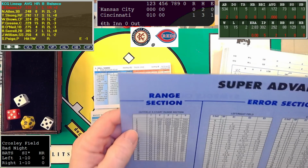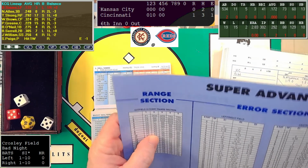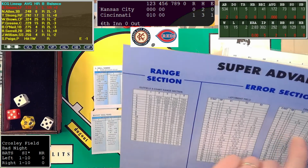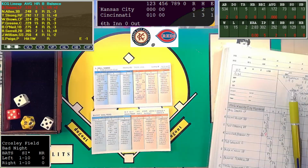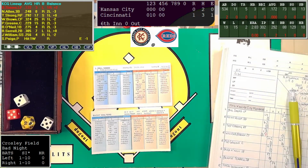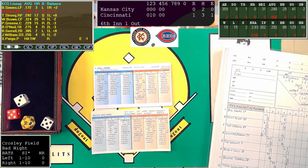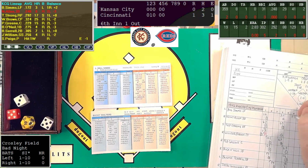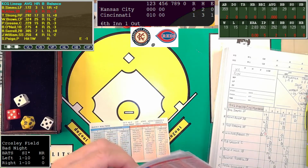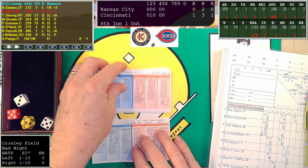So that's a 10. So he gets an F2, and he's an 8-13. And he's able to make a fine play. So Kraft tracks it down. Nice glove work there once again. And that will be the first out here in the top of the 6th. That brings up Newt Allen. He's grounded out twice, both to the left side of the infield.